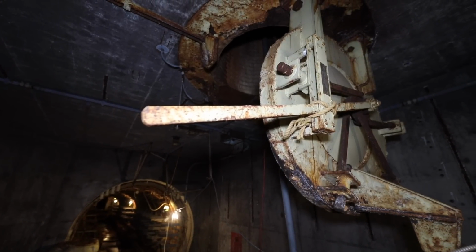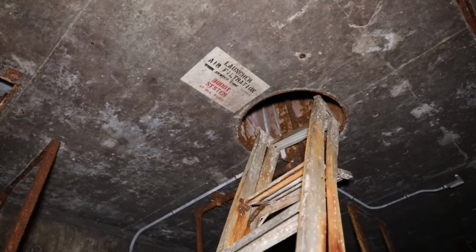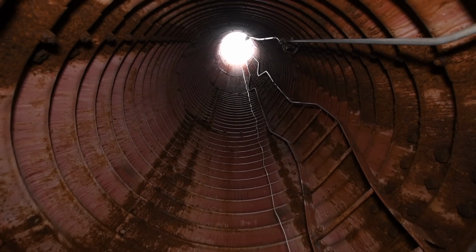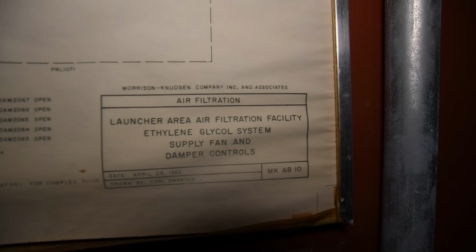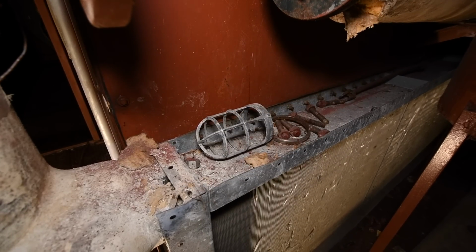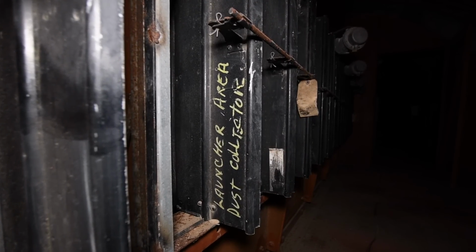So one building we haven't talked about all that much is the launcher air filtration building. This building has two entrances, one that we actually gained access to start filming this docu-series about a year and a half ago. So the air filtration facility is absolutely filled with relics, blueprints, and other miscellaneous things that we will be carefully extracting and putting into our museum here pretty shortly.